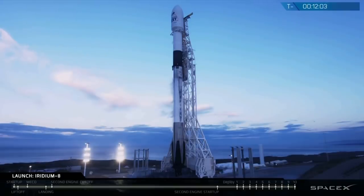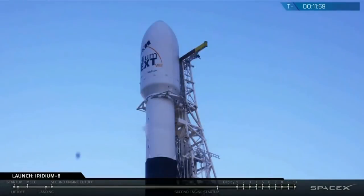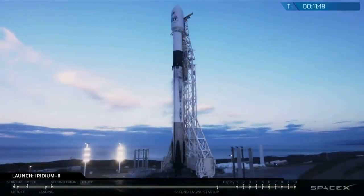From there, we'll follow the second stage as it takes the 10 Iridium NEXT satellites from the edge of space to their intended orbit. Now we'll see the first shutdown of the second stage. Then we're going to have a 43-minute coast phase before we relight the engine for a short burn, and that will then lead up to deployment of the Iridium satellites.